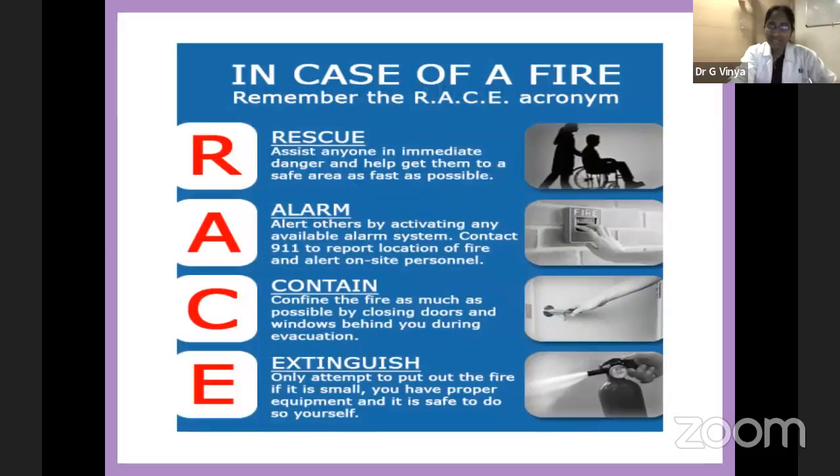So as we said, in case of fire, you should remember RACE. R stands for rescue. We should rescue the patients first and then see that all the patients are in a safe zone. A stands for alarm. That means we have to give the alarm, that is, call and tell people to announce a code blue so that people will get help and there will be an alert. C stands for confining the fire. That means we should see that the fire is not expanding more. Then E stands for extinguish. Extinguish with the help of the extinguisher. How to use the extinguisher, we'll be seeing in the next slide.